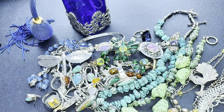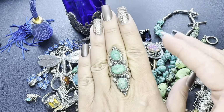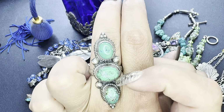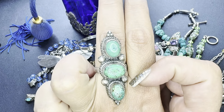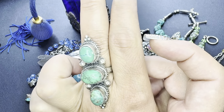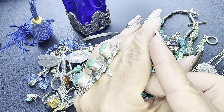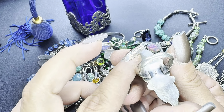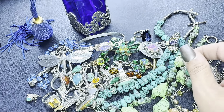It's massive. And look at this. Look at that. Look how pretty that is. This is sterling. That's probably like a Tibetan stone, maybe turquoise. It's got a little blue veining in there on that one. That's so pretty. It is sterling. It says 925 right there too. I really like that one. I thought that was cool.